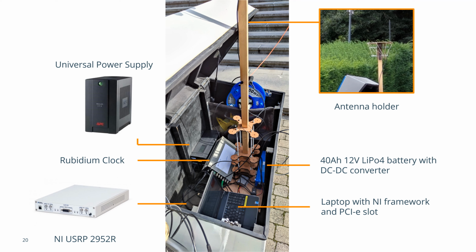At the node side, we had the antenna holder, which holds the antenna 1.5 meters above the ground. We have the UPS powering the rubidium clock, which allows it to be easily moved without a cable. We have a LiPo battery with a DC-DC converter, which is powering the USRP. That's a software-defined radio from National Instruments. And then we have the laptop hosting the NI framework on the device side with a PCI Express slot, which is connected to the USRP.